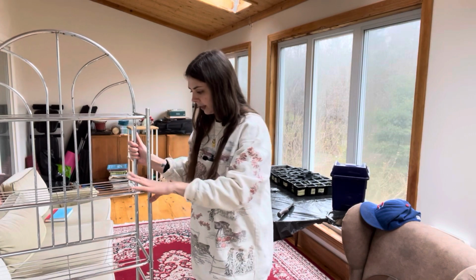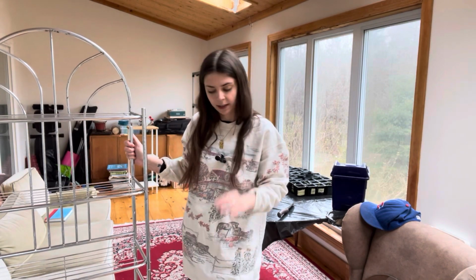Yeah, I think this would be perfect for laundry stuff, and I can put little baskets on it, make it cute. So take this upstairs. See you there.